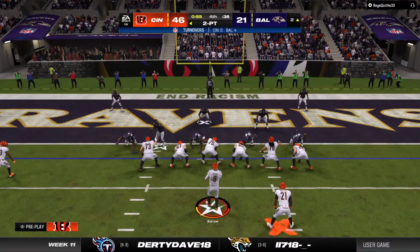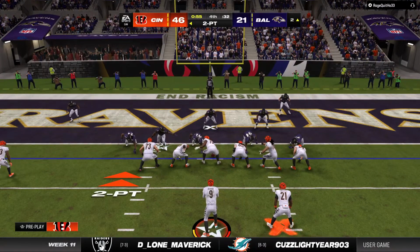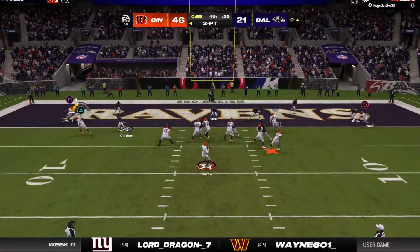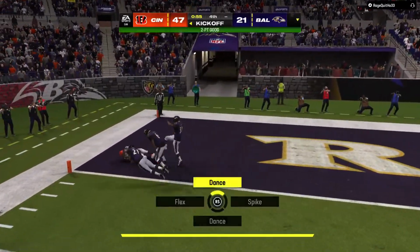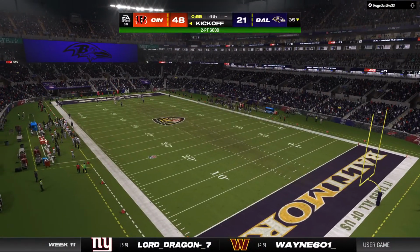Burrow and the Bengals offense staying put. They'll go for 2 here. They'll look to throw. And they are 3 for 3 on 2-point conversions as he is into the end zone for the score.